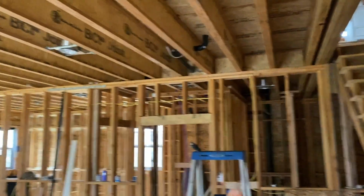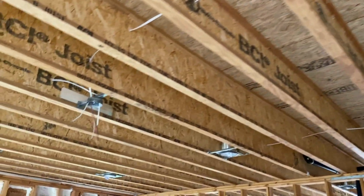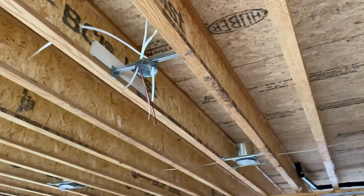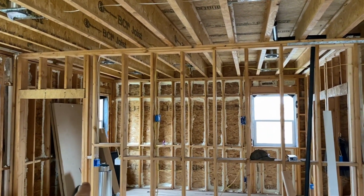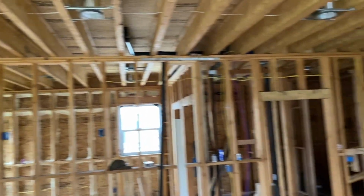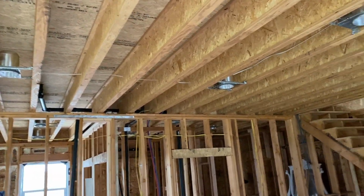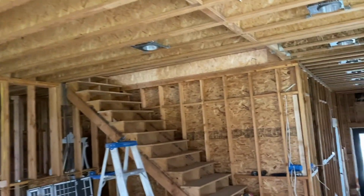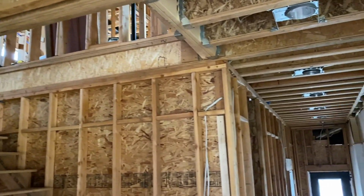And we did that by running a 14-3 wire over here, and then a 14-3 wire down to the switch box over there to make the connection. And then all the power will run off of that, and then it'll also have the switch leg for the fan. Hopefully that makes sense. I'm not an electrician. I'm hoping it works out for us too.